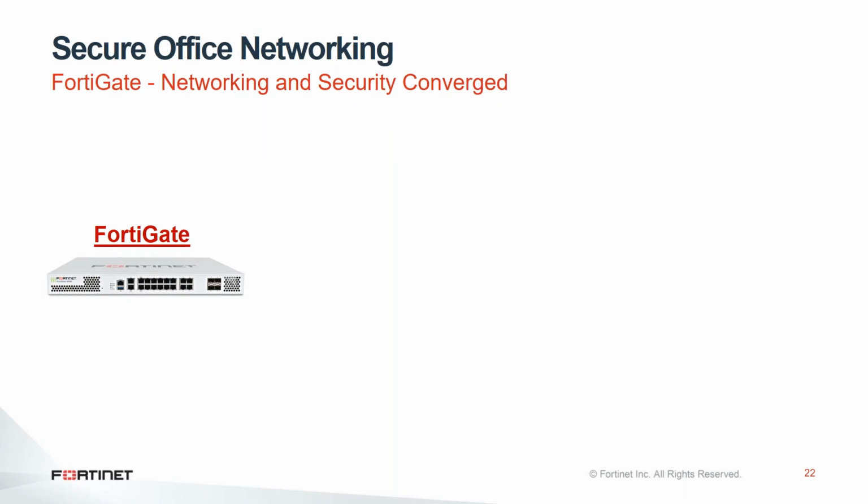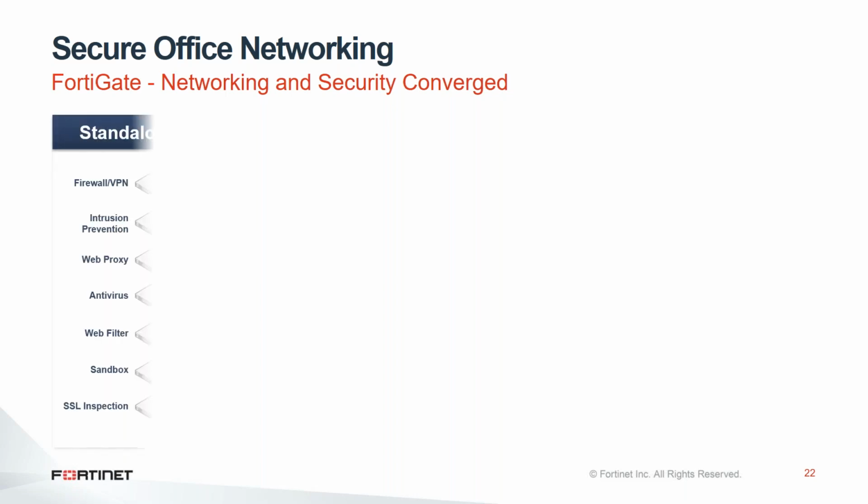So let's talk a little bit about our firewall. It is the heart of our secure office networking solution. It is the bridge into our endpoint remote user solution. When many companies start out, a lot of security services are purchased one at a time, often through different vendors. But the problem is, ultimately, you've got to manage all of these individually, which is going to take time and certainly doesn't simplify the experience for your team.